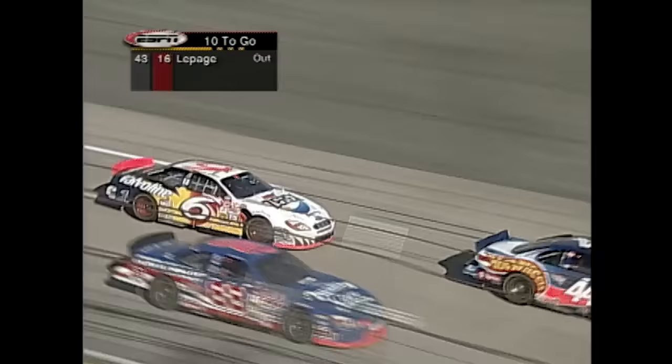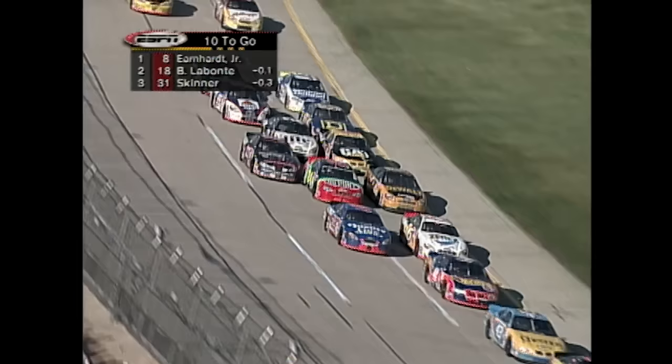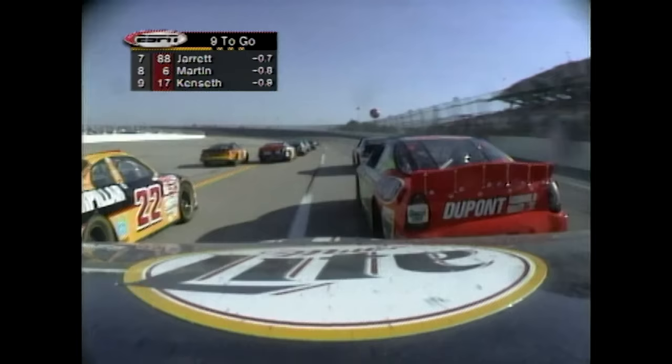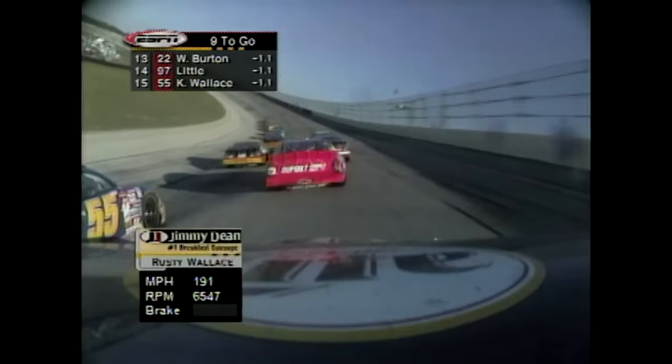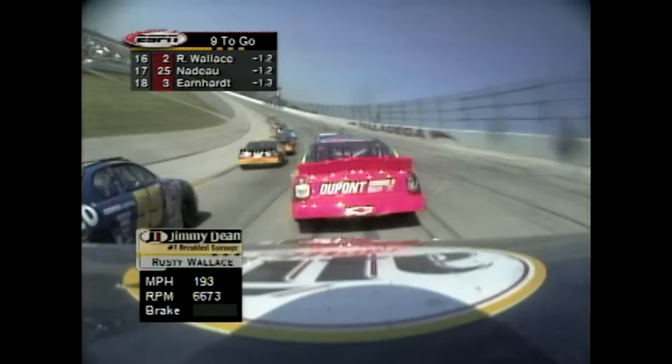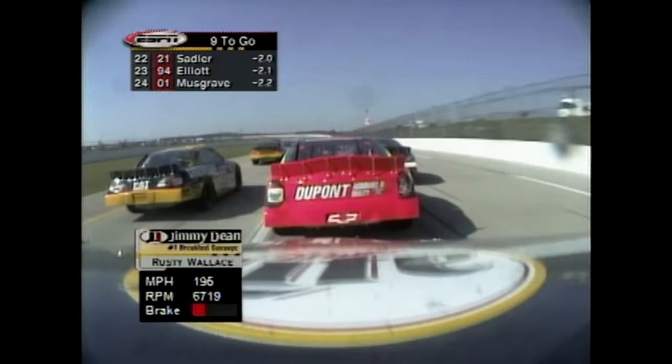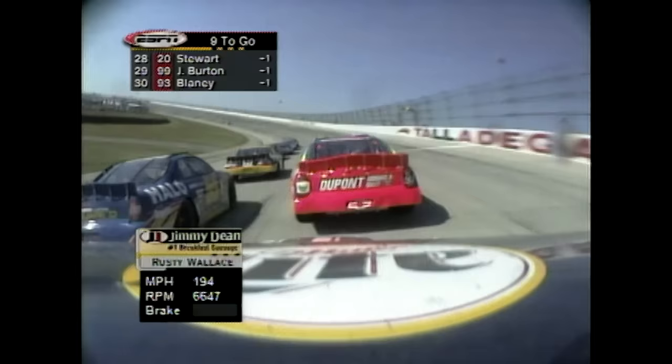Now Rodney Wise has told him it was 10 to go, and if you've got a gun, it's time to fire it. And Rusty somehow stuck that Miller Lite Ford between Nemechek and the 55 car of Kenny Wallace. Maybe it was the 22 car. I don't know. I didn't think there was room, but Rusty went in there, and sure enough, the ocean parted. Just touching that, got his foot riding on the brake just in case he needs to brake quickly.